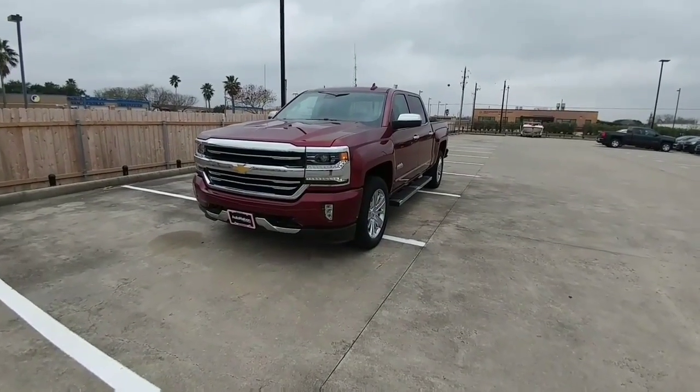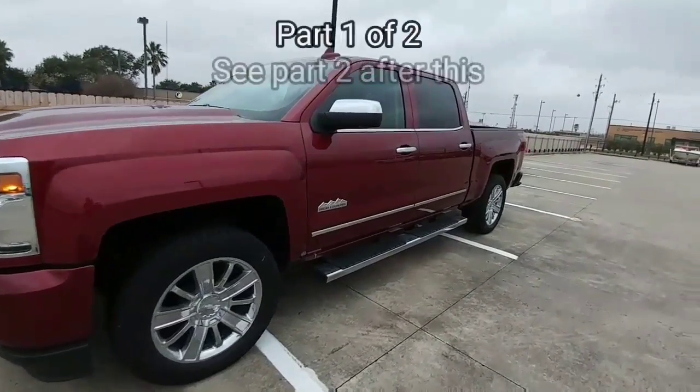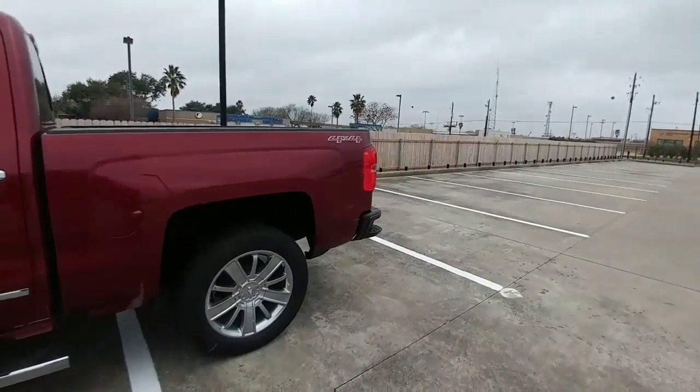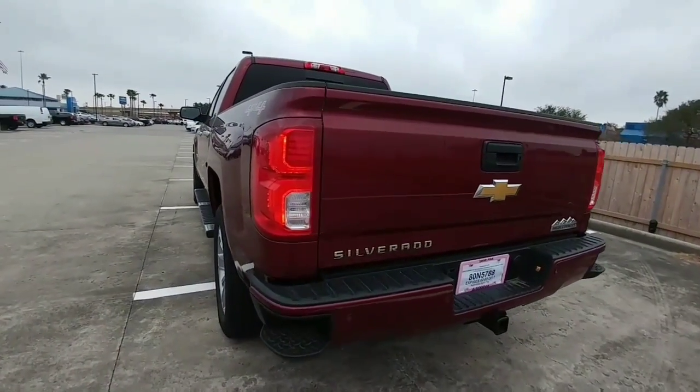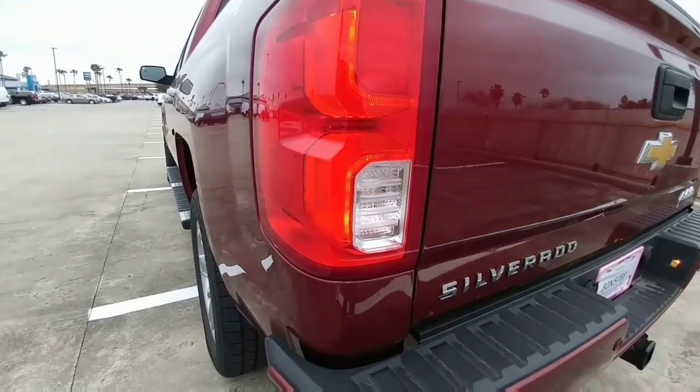So this is a 2017 Chevy Silverado 1500 High Country Edition. This is a really gorgeous color. This red color is really nice and deep, and I appreciate how it looks. As you can see, this truck has LEDs all around. It's really interesting how they do this cool LED pattern on these back lights.